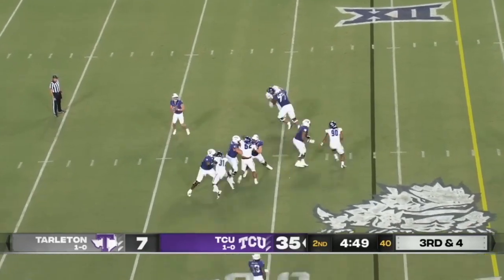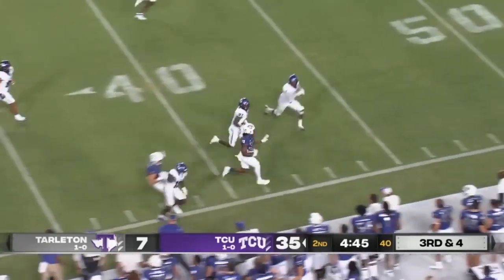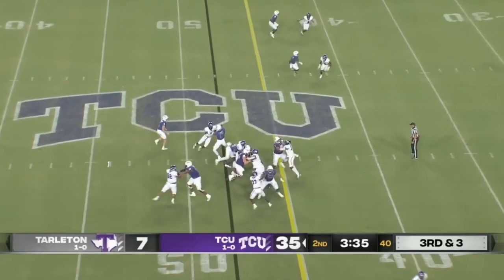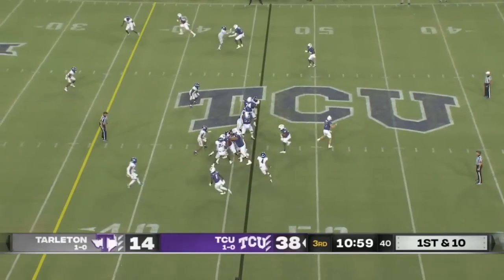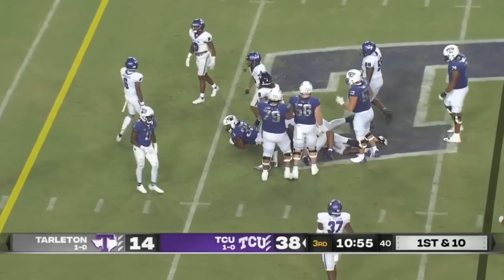Plenty of time. Duggan likes to flip it to Miller. 25, 30, 35, 40. Ooh, gets hard hit. 13. Yeah. Now that time, Miller said. As you see Duggan now nearing 300 yards through the air. He's going to hand off this time to Kendre Miller, who barrels.